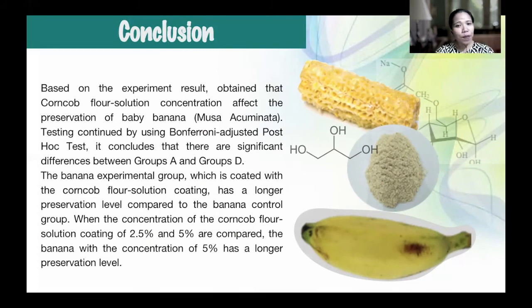Based on the experiment result, it was obtained that corncob flour solution concentration affects the preservation of baby banana. Testing continued using the Bonferroni adjusted post hoc test, which concludes that there are significant differences between groups A and groups D. The banana experimental group, which is coated with the corncob flour solution coating, has a longer preservation level compared to the banana control group. When the concentrations of the corncob flour solution coating of 2.5% and 5% are compared, the banana with the concentration of 5% has a longer preservation level.